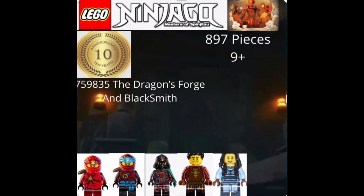So, I would be very happy if they do make the set, as I did have the original Dragon's Forge, but that's taken apart. So yeah, I hope this happens, but I think most likely it will not. It actually saddens me that it won't happen. So yeah, that is our number 8 spot.